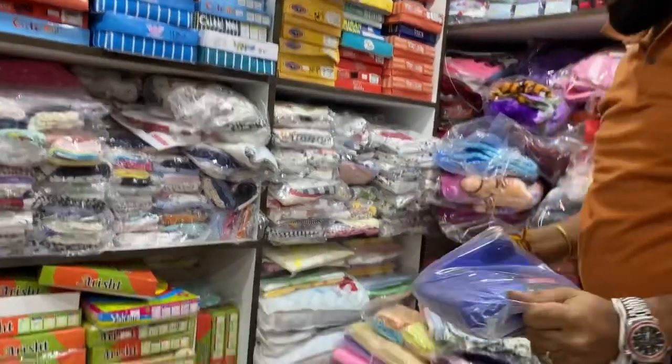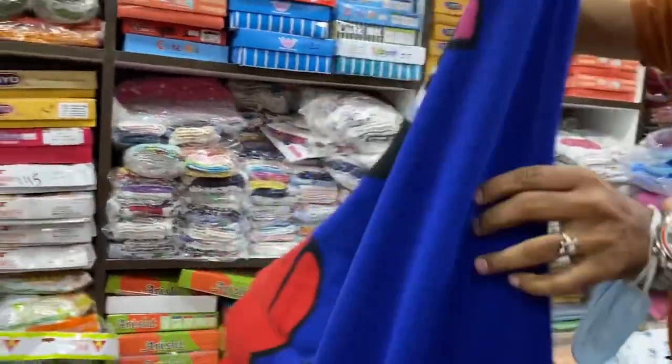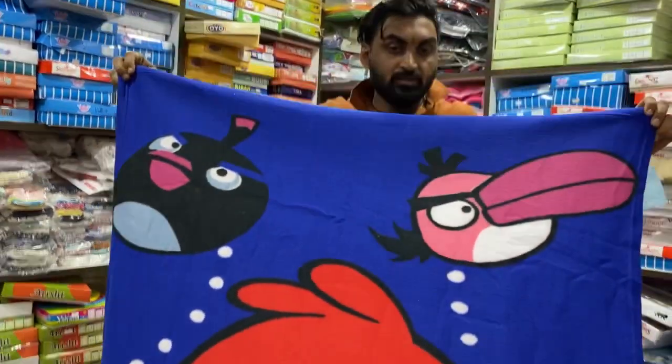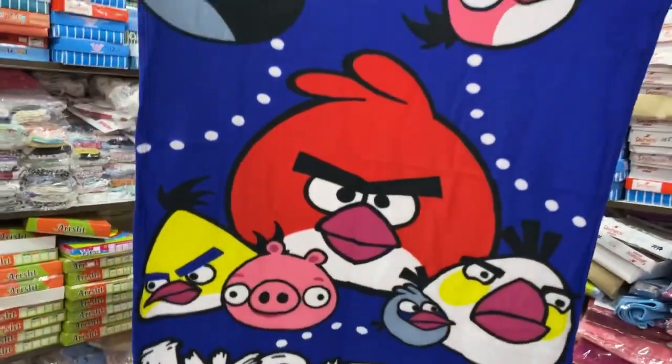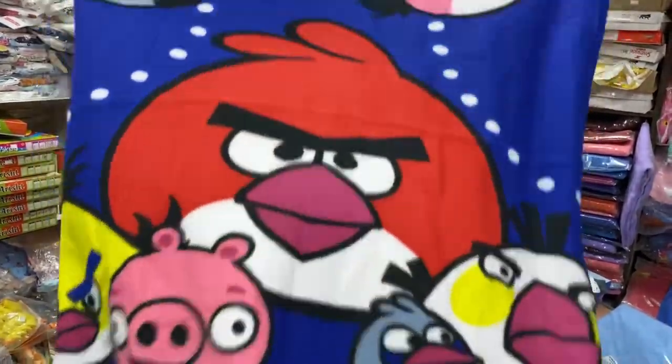Now it's summer, but in winter this is a very fast moving item. This is 125 rupees. Just 125. See, the Angry Bird pattern, beautiful. Outside it should be at least more than 300. Yes, definitely. This is 125 rupees.